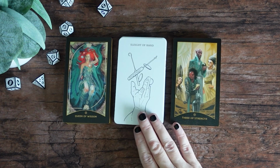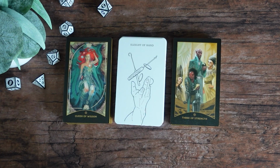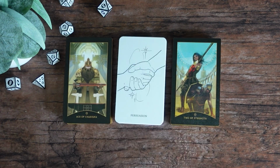You know, sleight of hand, we can see here that we have this hand throwing up the coins and the thieves' tools and things like that. But even if you're unfamiliar with those things, most of us know that sleight of hand is kind of a sneaky thing, right? I think Lisa mentioned street magicians and performers in that sense. And I think that's a great reference for that type of energy. Rogues in game have great sleight of hand.